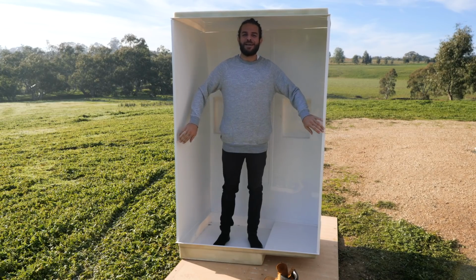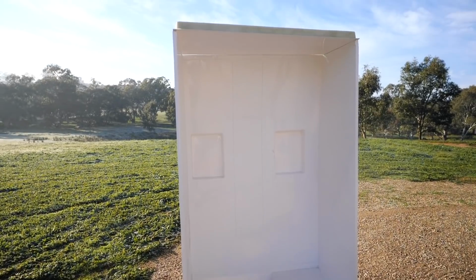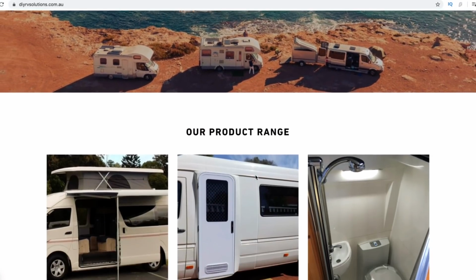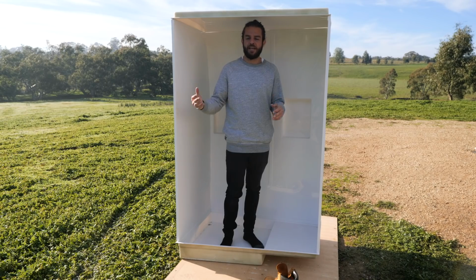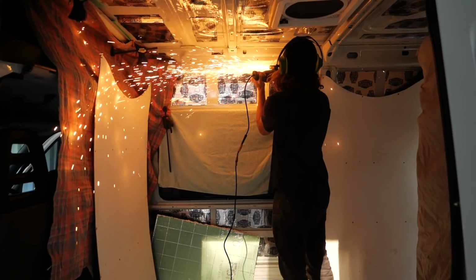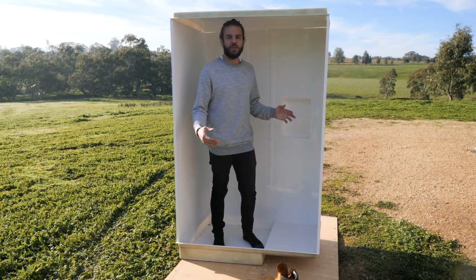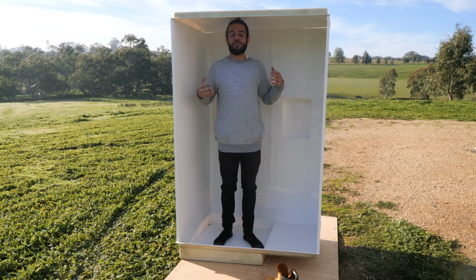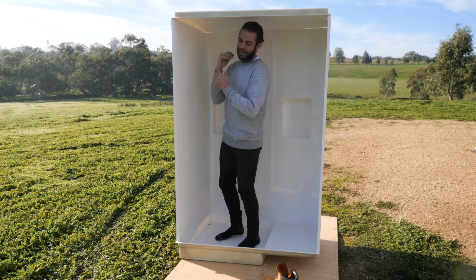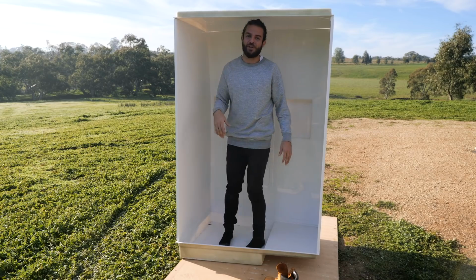So this beautiful piece of kit is a pre-made fiberglass mold shower cubicle that I got from DIY RV Solutions. It is made to fit the contours of an Iveco as well as a few other vans. I had to do a few alterations just to make sure it fit as snug as possible. It is at the outer limits of the size that I was willing to put in the van, but as I said, I wanted a shower I was comfortable in. This whole area is going to be for showering, and then this area is for the throne, so you can sit very comfortably on the toilet there.